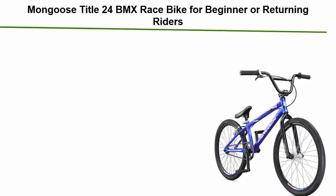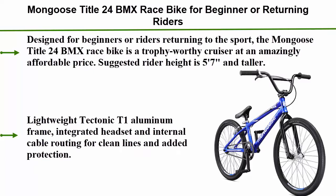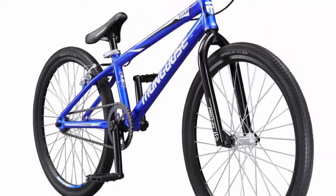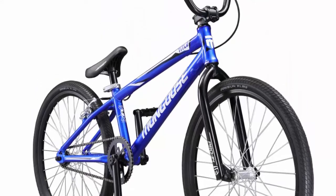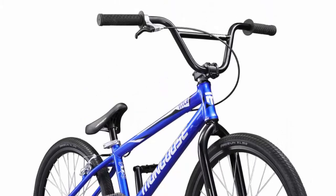Top 4. Mongoose Title 24 BMX Race Bike for Beginner or Returning Riders, featuring lightweight Tectonic T1 aluminum frame and internal cable routing with 24-inch wheels, blue. Designed for beginners or riders returning to the sport, the Mongoose Title 24 BMX Race Bike is a trophy-worthy cruiser at an amazingly affordable price.